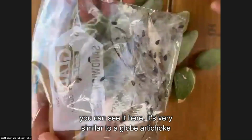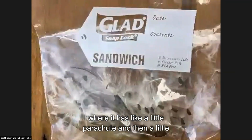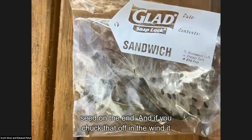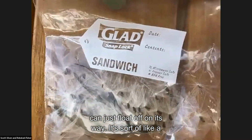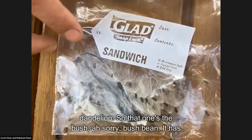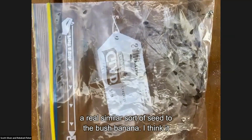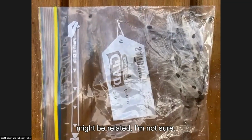You can see it here. It's really similar to a globe artichoke, where it has a little parachute and then a little seed on the end. And if you chuck that off in the wind, it can just float off on its way. It's sort of like a dandelion. So that one's the bush bean. It has a real similar sort of seed to the bush banana. I think they might be related. I'm not sure.